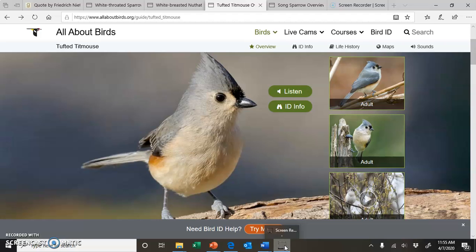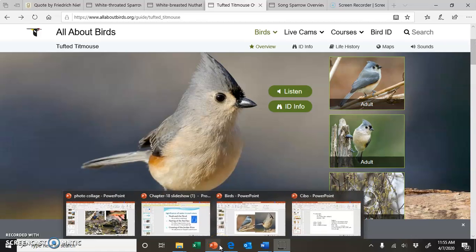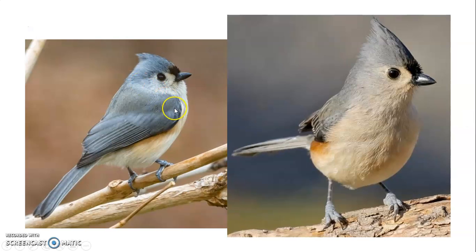So here it is. Okay, that's the Tufted Titmouse. Oh dear, I set it off again. That's the Tufted Titmouse. Really cute, really sweet, really gentle, kind of frightened little bird. So listen to that, Peter, Peter, Peter.